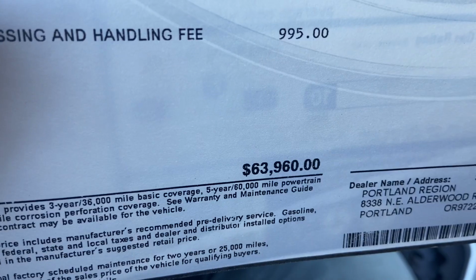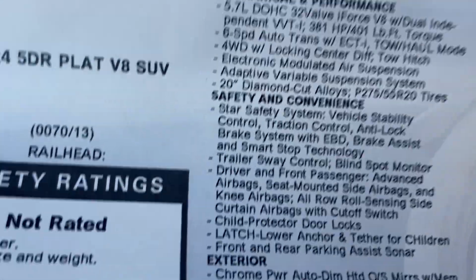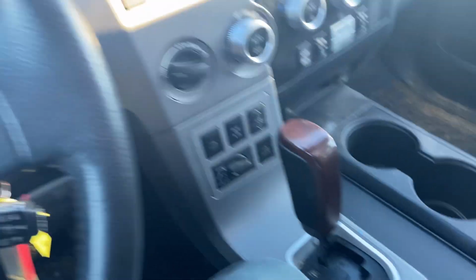Wow, 63.9. So it's 63,960 when it was new. Look at all the list of stuff it's got there. That's just the standard. I can send you a copy of this if you ask me. I'll take a picture and send it. I don't know if you're interested in it, but.